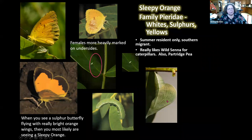Sleepy orange. Sleepy orange gets its name because on all the other ones, they have a circle here that's open. So this one's closed. They called it sleepy orange. If you ever see a butterfly flying around and the first impression you have is bright orange, you're most likely looking at the sleepy orange, because they are really bright on top.